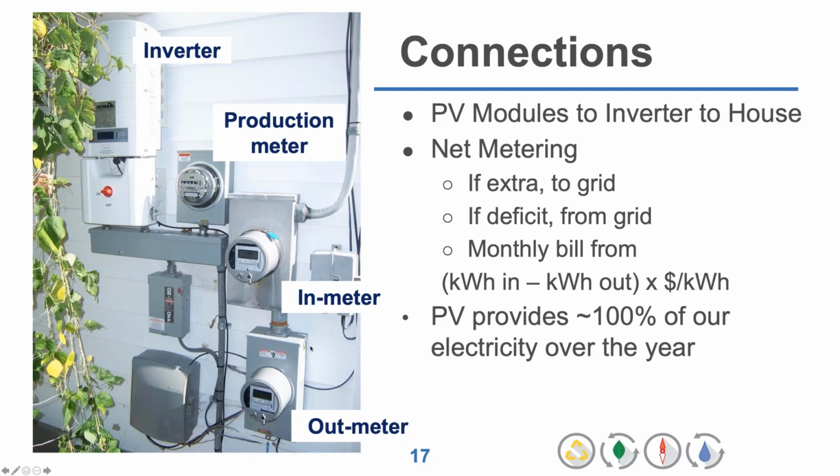And then there's a couple of other things here that are for phone and cable that are not related to electric. As I mentioned before, for doing net metering, if you are making extra, it goes to the grid. If you're in deficit, you pull from the grid, you subtract in minus out, and pay your monthly bill that way. For us, typically, because we're producing essentially 100% of our demand, we usually just have the electric part of our Pico bill is about $8 a month for service, and that's it.